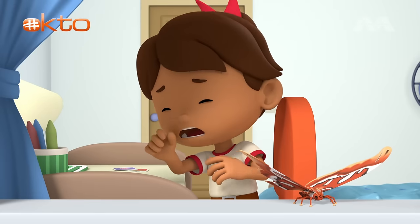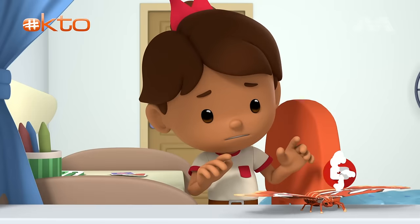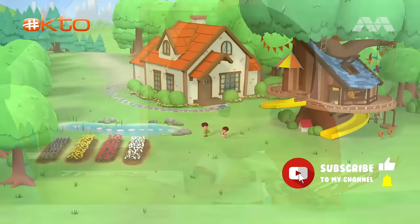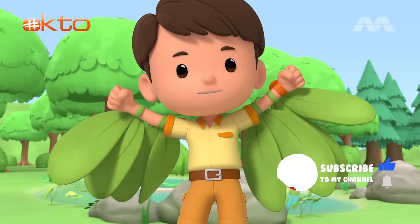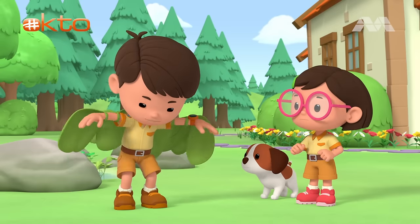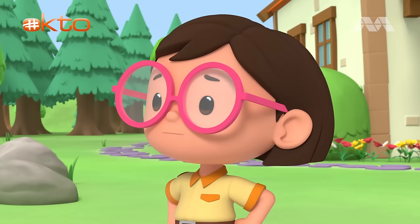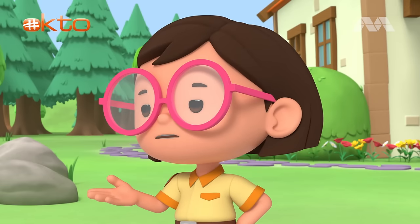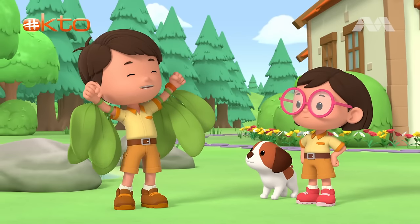Oh no! What happened to your wing? Katie, Hero, I present to you flight! Up! Come on! Fly! You might be a little heavy for those wings to work, Leo. Then maybe I just need bigger wings.